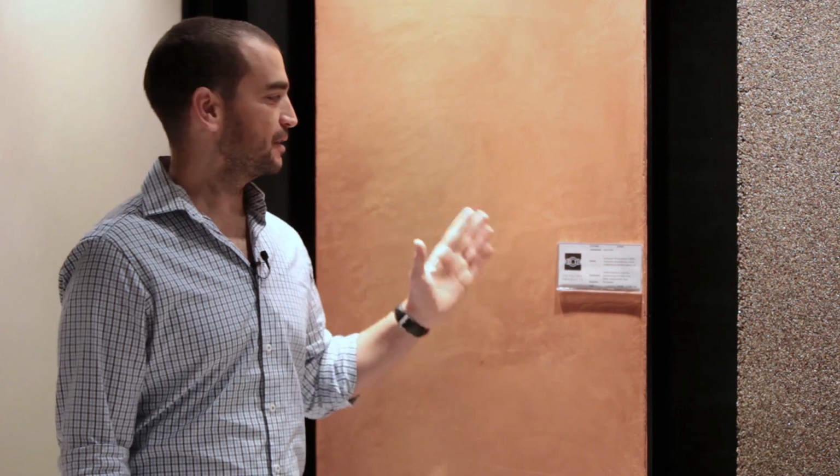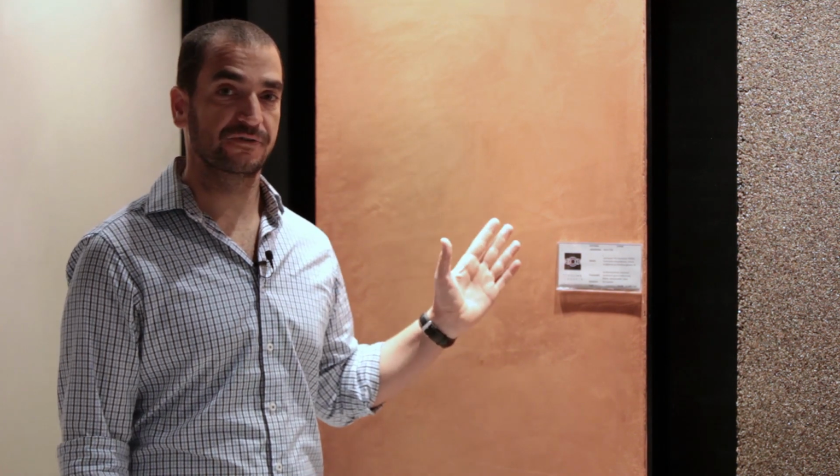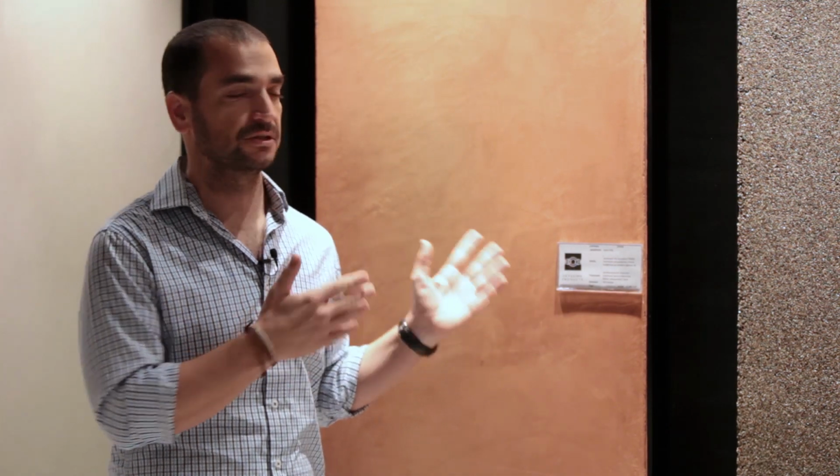Next one is Lithos. Lithos is a lime paint that can be used directly on a plaster surface, either with a trowel, with a brush, or with a roller, and it can be used with different techniques with trowels. This depends on the applier and the ability he has on using this kind of material. The effect depends on how you use it.